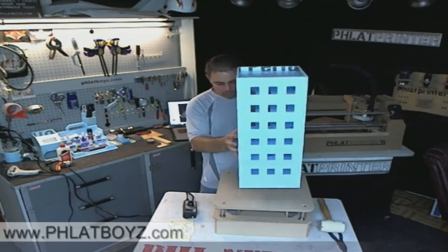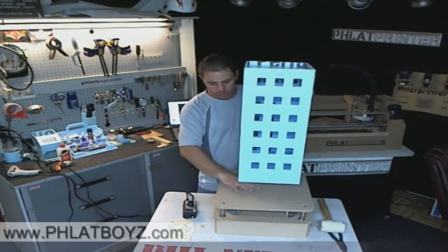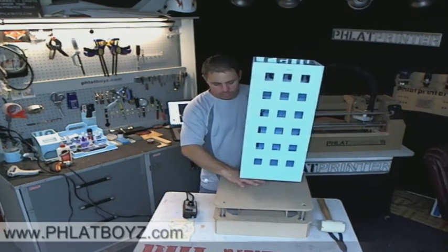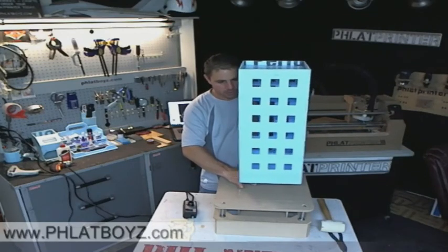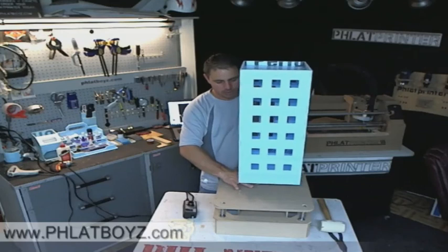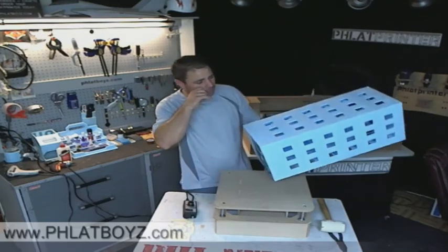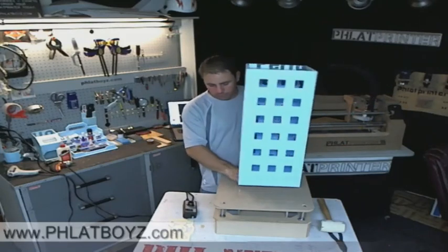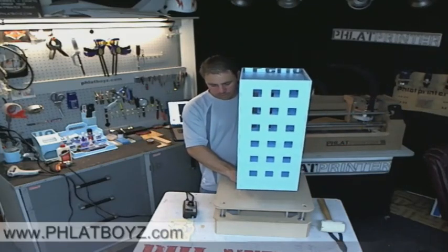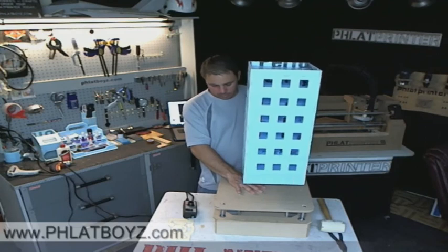So what would happen is if your platform was under here mimicking this movement, and yet it's tied to the building, it would basically absorb the majority of the shock. And even if I have to make this building out of MDF to make it heavy enough to hold your platform down, then we can mount it right to this.